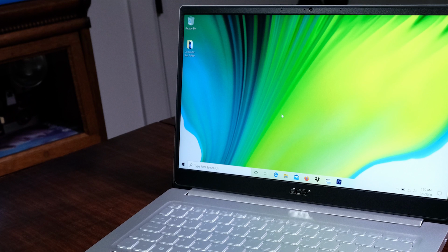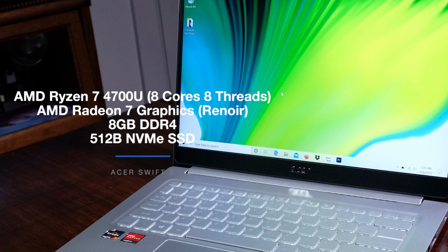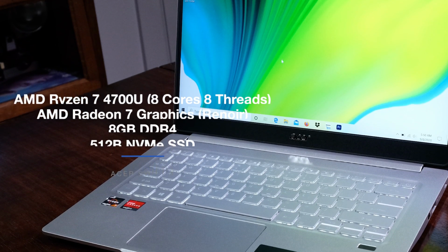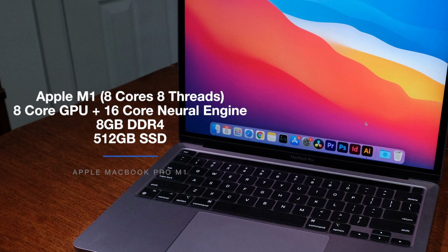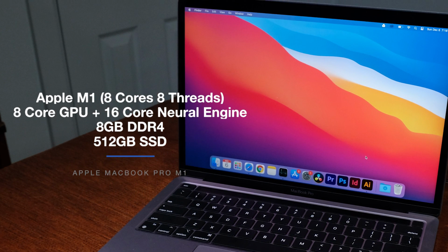Okay, on to the main event, the performance benchmarking test between the Acer Swift 3 and the 2020 MacBook Pro M1. The Acer Swift 3 I'm reviewing comes with an AMD Ryzen 7 4700U with 8 cores and 8 threads, AMD Radeon 7 graphics, those are integrated graphics, 8 gigs of RAM and 512 gig NVMe SSD. Whereas the MacBook Pro M1 comes with Apple's M1 8-core, 8-thread chip, 8-core GPU plus 16-core neural engine, 8 gigs of RAM, and a 512 gig SSD as well.